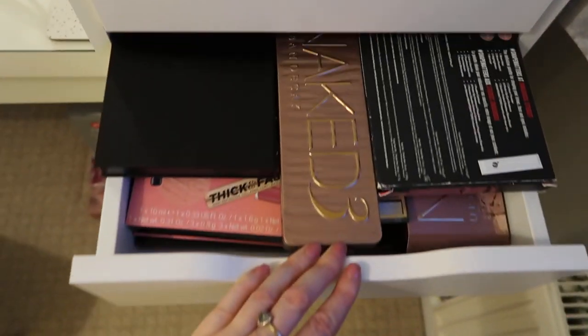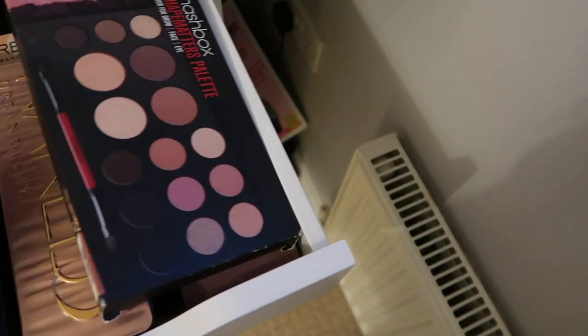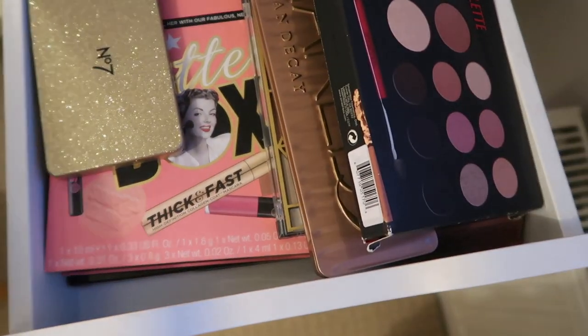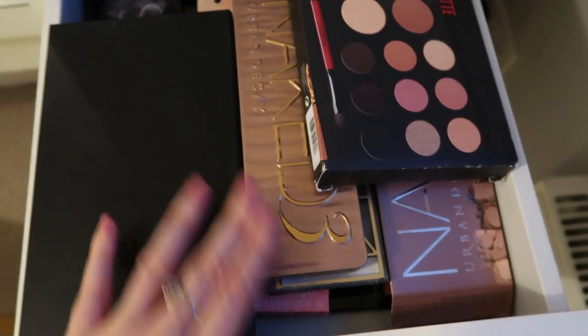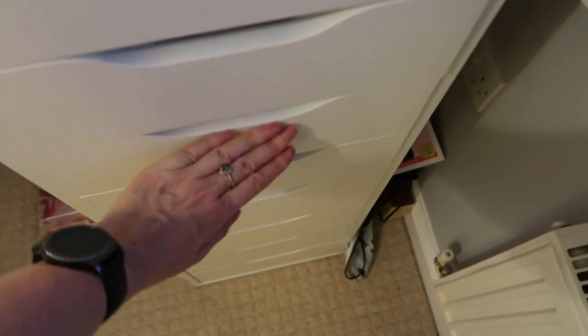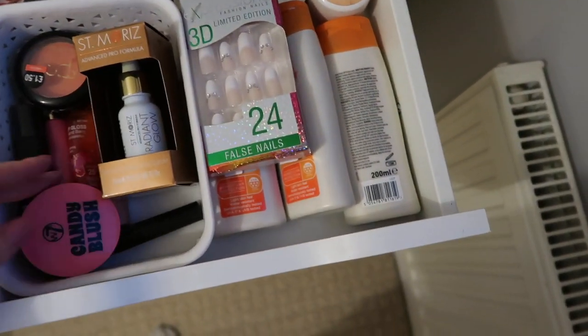Then in this drawer, we've got all the eye palettes. So we've got the Naked palette, that's the Smashbox palette, number 7, we've got Revolution. We've got loads of different eye palettes there, basically they fit in here. So they go there. Then the next drawer is full of stuff that I don't really use.